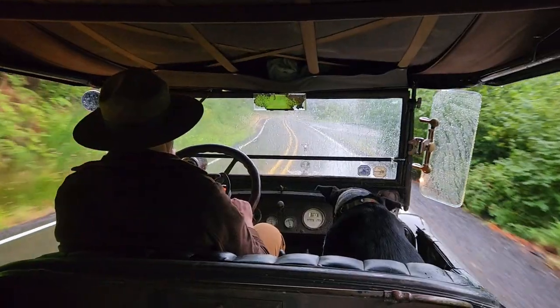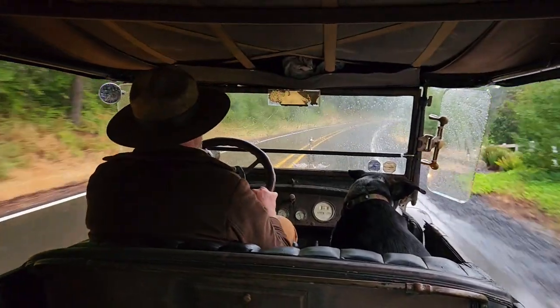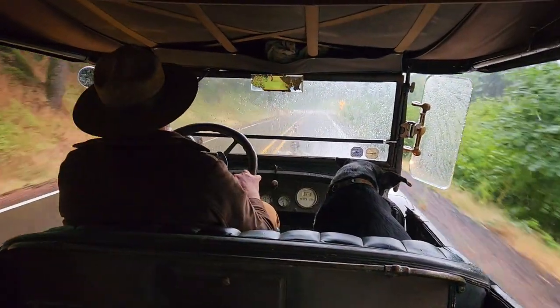Now, as we progressed, the day started out real nice, and then it began to get very wet, which of course, you know, that happens. Historically, that was a part of it. You would often get caught in a rainstorm or something like that.